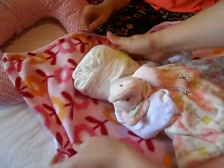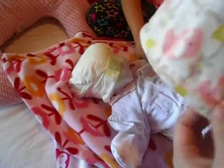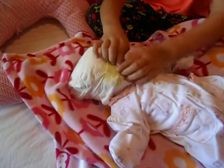Is she wearing a diaper? Yeah, she is. Okay. Oh, she has a diaper. Oh my gosh. Oh, look at the elephant. Oh my gosh. Look what she's in, Carrie. She's like in a nightgown. I know. Oh my gosh. That could go with the Dumbo outfit. It could. Now can I go to the face?